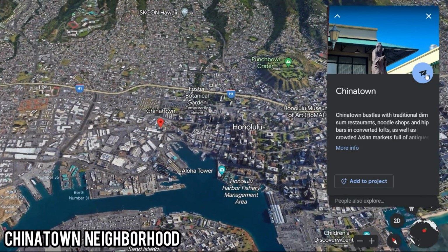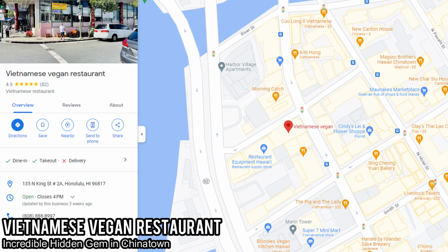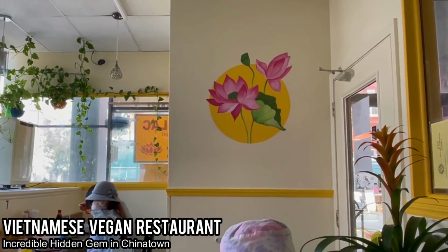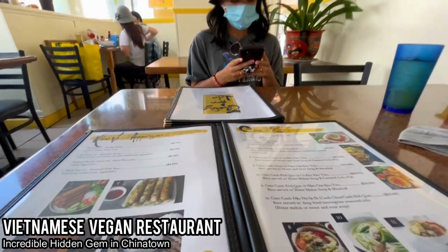Moving on to the Chinatown area. This place, I'm gonna tell you, is the definition of a hidden gem in Oahu. It's even so much of a hidden gem, online it's just labeled as Vietnamese vegan restaurant. I'm sure it has another name, but it's owned by this local Vietnamese family, and they're really kind and welcoming. You get this nice, really tasty sort of drink.